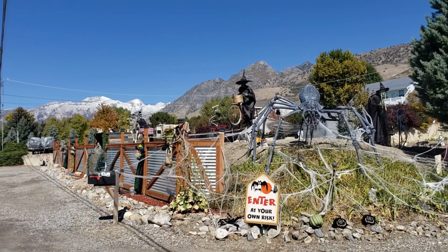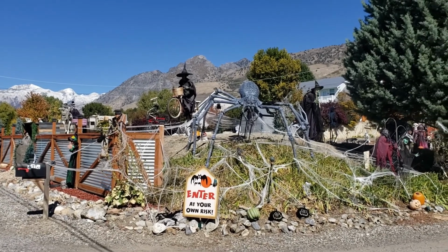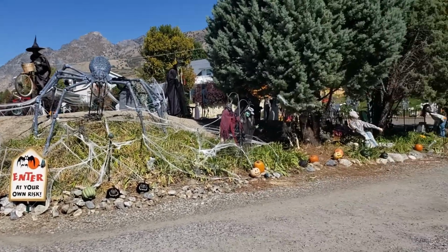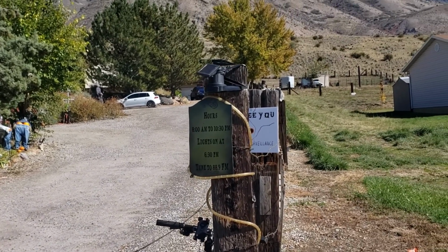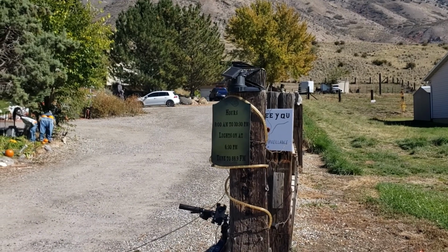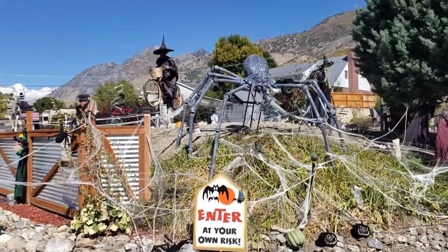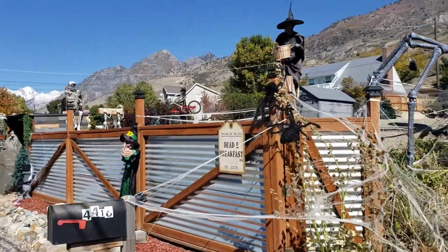We made it to the Canyon Road Haunt. This is a place that has a ton of Halloween decorations. It's meant to be a drive-through, but you're allowed to walk and bike through if you're careful. You can see the hours are from 8 a.m. to 10:30 p.m. If you come at nighttime, they turn lights on the exhibits at 6:30 p.m. And if you have a radio, if you tune into 88.9, they're supposed to have some, I believe, some Halloween music or sounds that come with it.